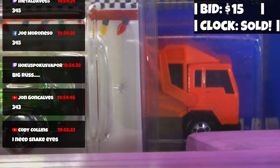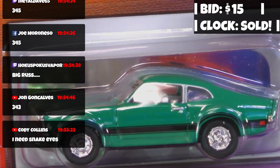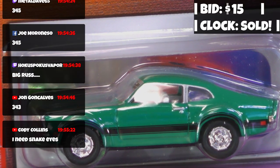I got a Tiger car in here. This Tiger car is made in Puerto Rico, it's beautiful, mint condition Puerto Rican car, boys, and it's a cool car. Wait till you see it. It's a 1970 Ford Maverick Grabber. $20 on the bid. Hocus Pocus is at 20. Here we go, 20 on the bid. Let me show it to you.